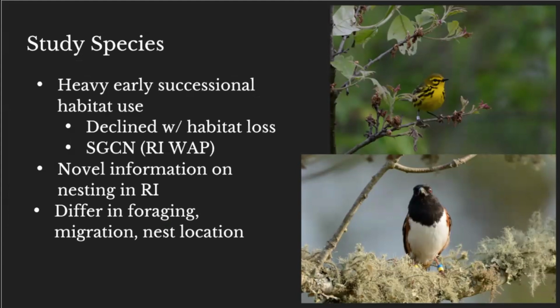Okay, so why are these my study species? They're both characterized by heavy early successional habitat use, and they both declined with the loss of that habitat type. And the Rhode Island Wildlife Action Plan actually lists them as a species of greatest conservation need. This is new information for Rhode Island as far as their nesting ecology goes, and they also differ heavily in foraging, migration habits, and also their nests.